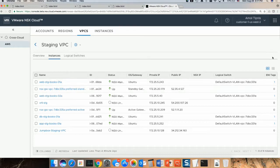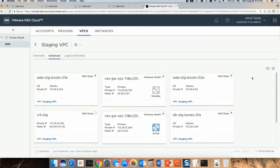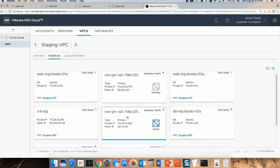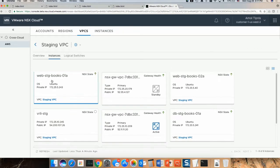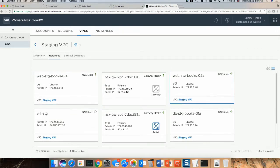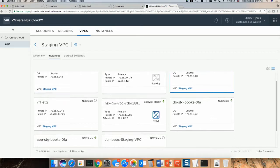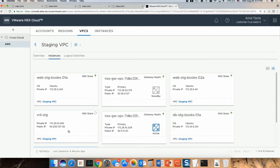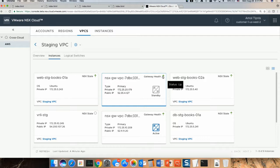What I'll instead do is switch the view to the card view, and then you can see all the instances that are running inside my VPC. I have the gateways listed here again, but then I have a staging VPC where I have web staging books 01, 02. I have the DB instance as well as the app instance running here. It also provides me with the health status in terms of whether the NSX configured for this particular instance running in Amazon is healthy or not.